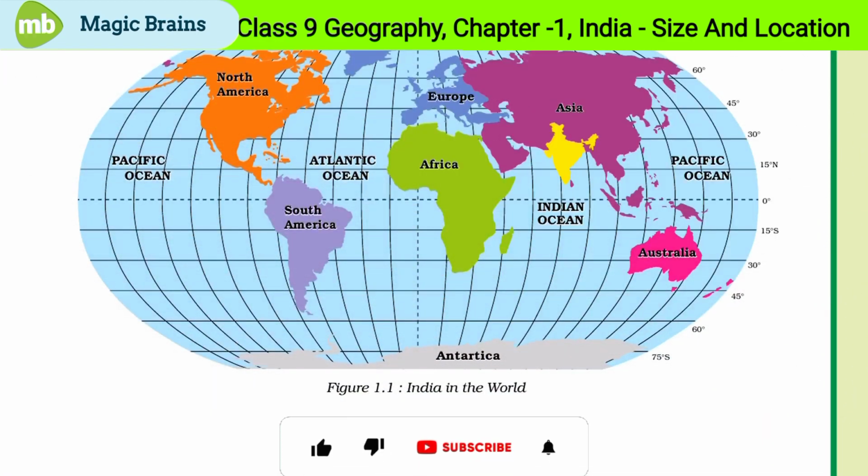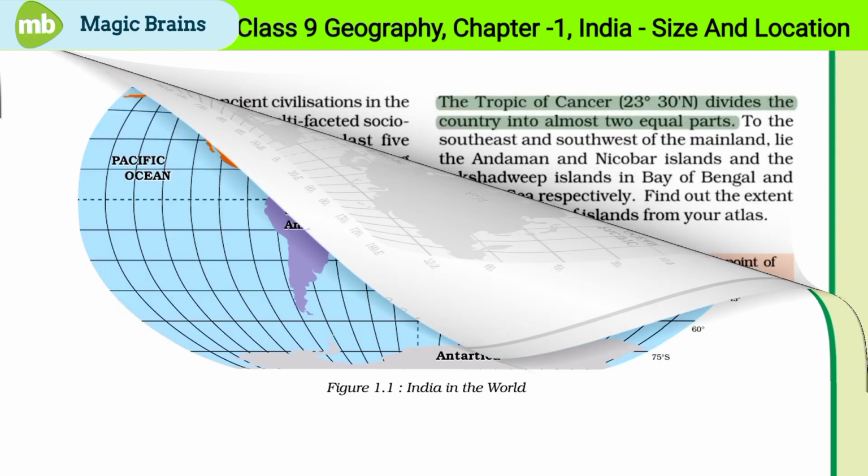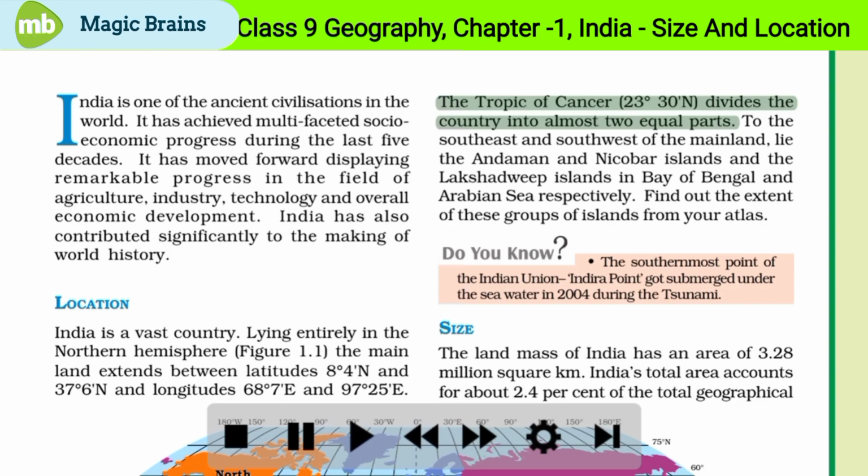Figure 1.1 shows a map of the world, and it shows all the 7 continents of the world. It also shows India's strategic position on the world map. The Tropic of Cancer, that is 23 degrees 30 minutes north, divides the country into almost 2 equal parts.